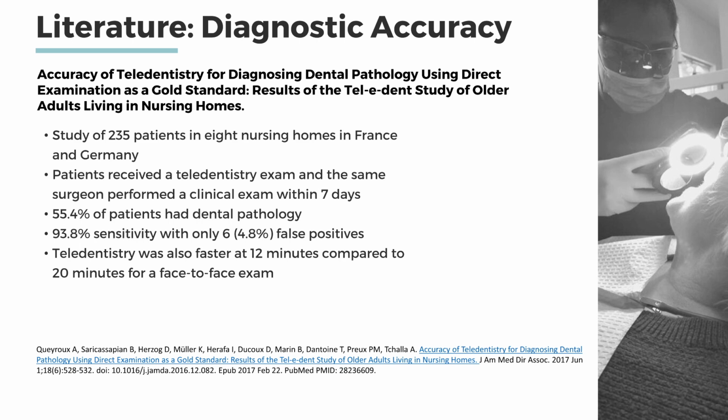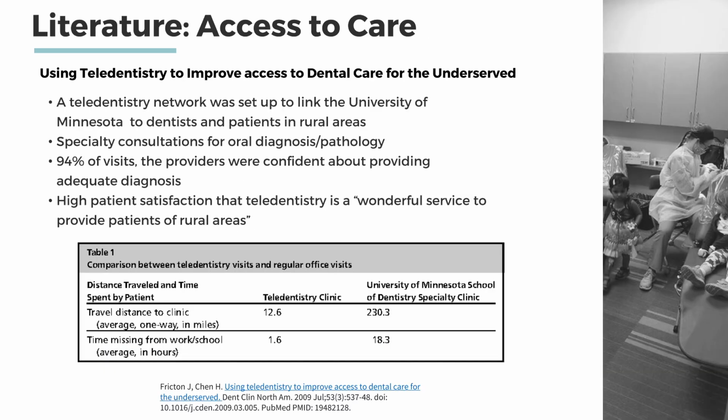There's a link at the bottom there, as well as increasing access to care. This is a study by the University of Minnesota School of Dentistry, and they measured how they were able to do consults from specialty offices into rural areas and reach people and save them over 200 miles of driving, and the difference between 18 hours of lost work or school time versus less than 2 hours when you're able to offer teledentistry outside of a metro area.